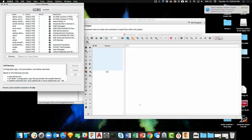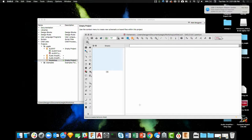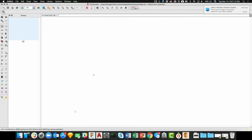That library is already set up with schematic symbol, printed circuit board footprint, and mechanical model. Otherwise, we would spend a couple of hours building library parts and trying to get those things moving. So more important that we focus on schematic and PCB. So once that thing is in use, it should show up in the list here. I can see audio amplifier now under in use here. I'm going to close that. I'm going to expand my schematic here. And then we're going to go ahead and start placing parts.